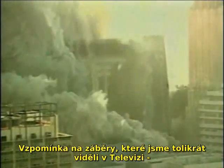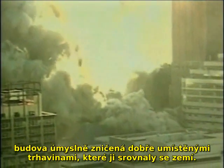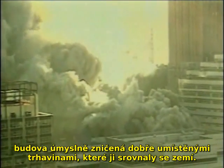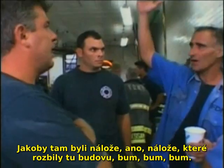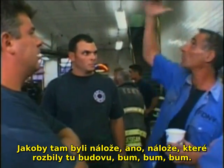In addition to those pictures we've all seen too much on television before, when a building was deliberately destroyed by well-placed dynamite to knock it down. If they had detonated, they were planned to take down a building.